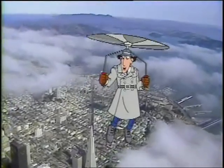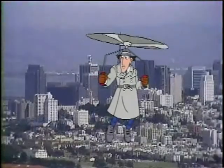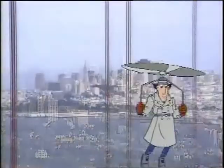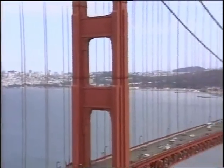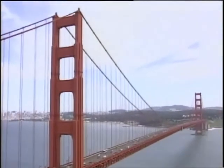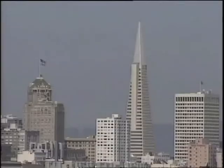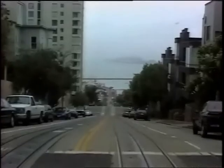Inspector Gadget here in not-so-foggy San Francisco, California, where I thought I'd need my gadget debugger goggles. Let me check my top-secret instructions from the chief. Investigate gold on Golden Gate Bridge. Take cable car to other famous sites. And wait for cable car to stop before you get off.